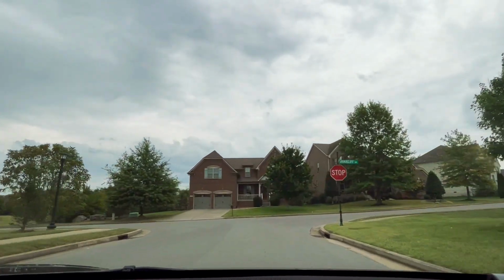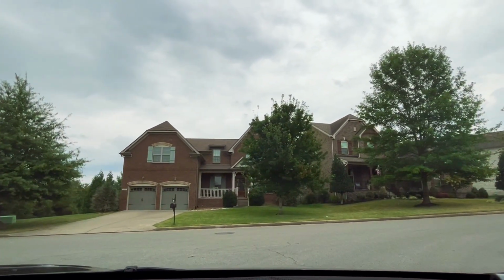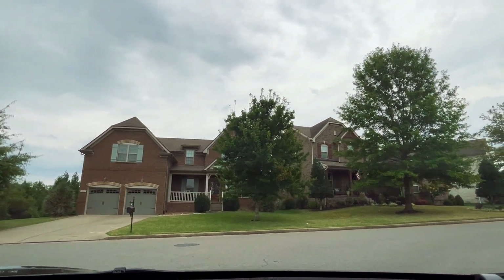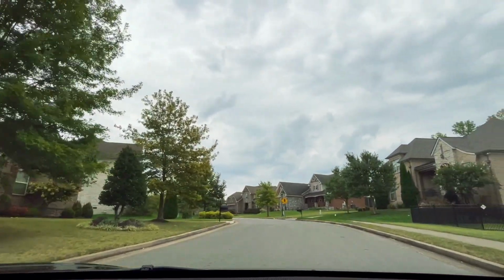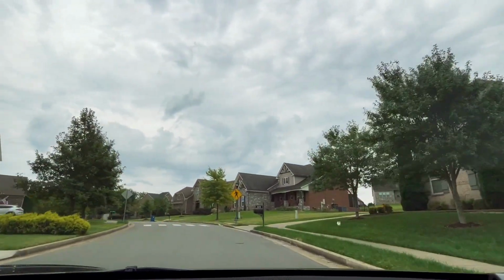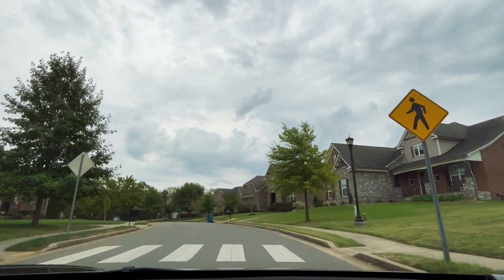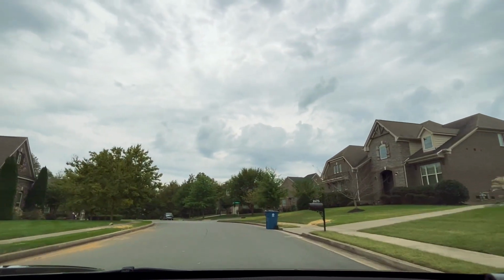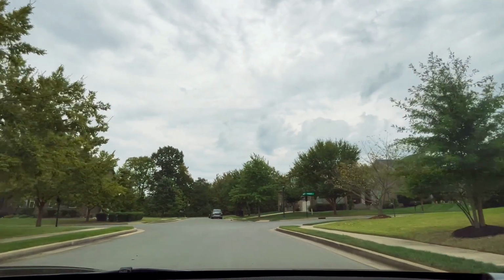Okay, and we're back to Briarcliff Drive. I'm gonna make sure we stop at the stop sign for safety. We're gonna make a right. And at this point, all of these homes are built in the new phase. You can see the road right here kind of swaps over. And we got sidewalks on both sides of the road now. And all of these homes were built by either Drees Homes or Celebration Homes.